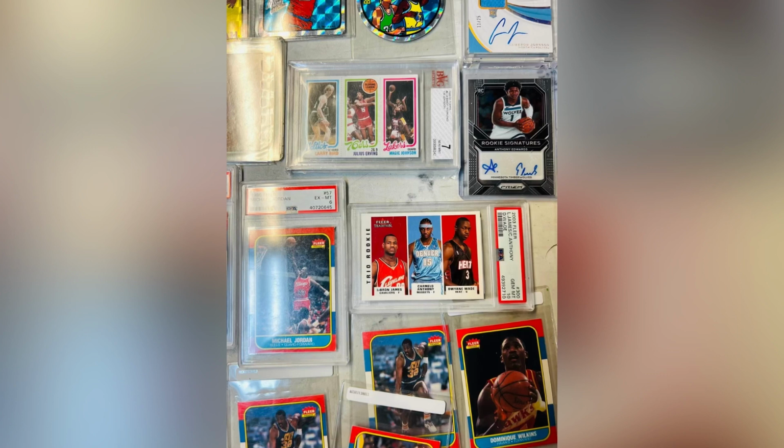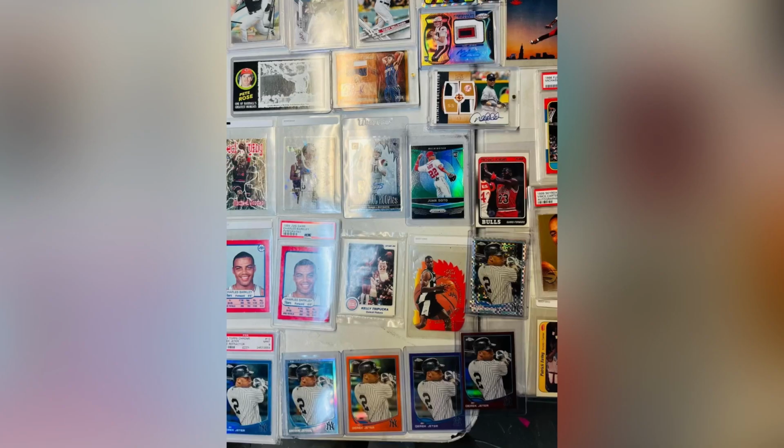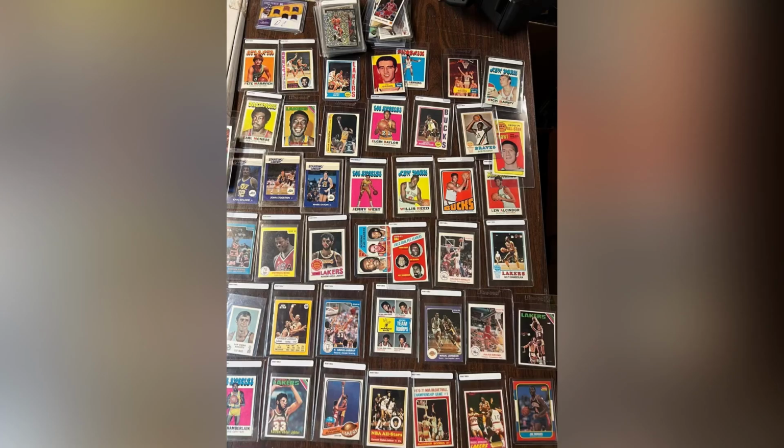Under that, you've got Dominique rookie and 2 Karl Malone rookies, 1986 Fleer. More good stuff here. PSA 7, PSA 6, 2 Jordan rookies. Boom, that's where most of the money, or a good chunk of the money, goes to. Under that, you've got a Vince Carter. I think that's a rookie Skybox Autographics, PSA 10 auto, and the Karl Malone rookie that I already mentioned on the last one. A bunch of other fun stuff, not anything particularly noteworthy that I can see here.